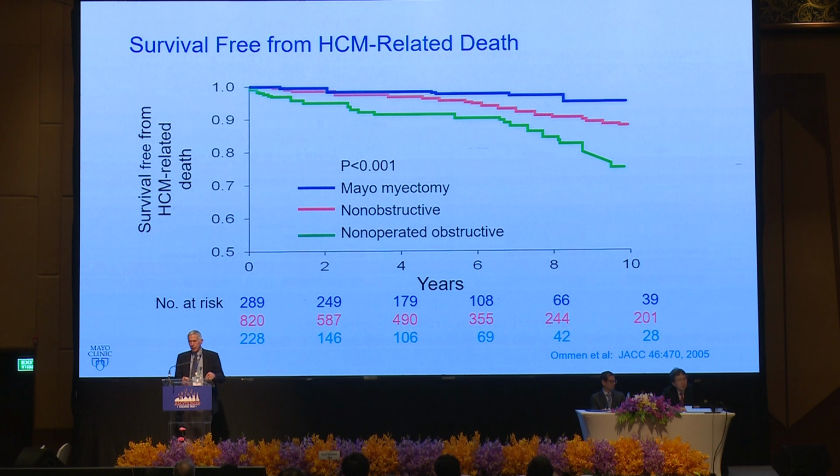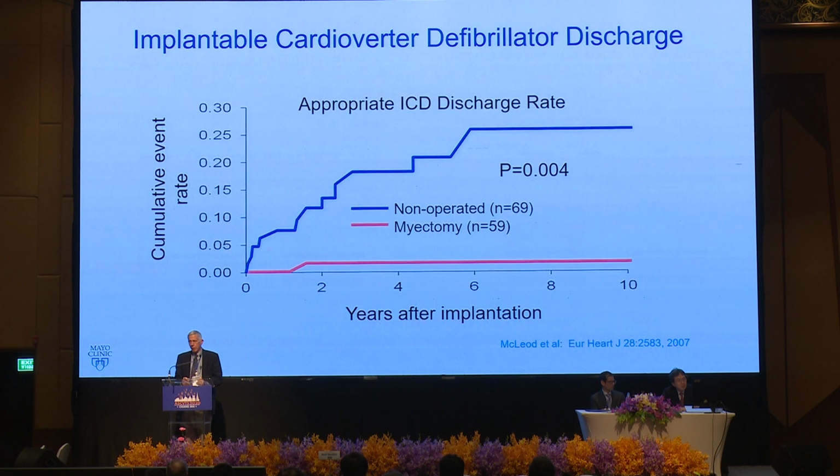Now, Steve Ommen, who's a cardiologist from our group, compared the outcome of patients at Mayo Clinic who had septal myectomy, shown in the dark blue on the top line, with patients from Maron's study. The patients that have had a septal myectomy behave more like non-obstructed cases, as you might expect. So whatever mortality penalty there was for obstruction is relieved with an adequate myectomy. One of the reasons may be a decrease in arrhythmic deaths. If you look at appropriate ICD discharges in patients that have had myectomy, it's very low compared to unoperated patients with obstructive hypertrophic cardiomyopathy, shown in blue.